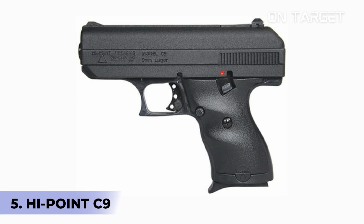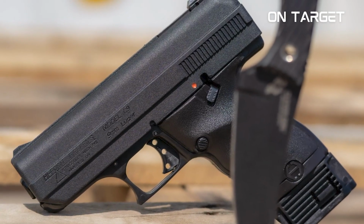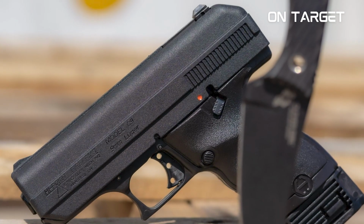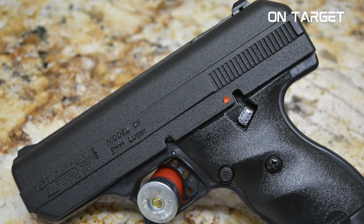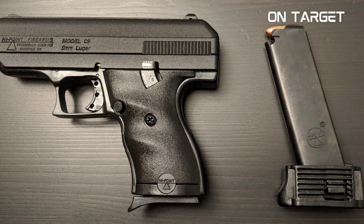Number 5. Highpoint C9. This list should start with the Highpoint C9. I would never complete this video without mentioning this handy handgun. This is a great pistol for those who no longer care about the appearance of the gun and instead focus on its quality and performance. For its price, the Highpoint C9 is certainly one of the most attractive choices for a self-defense gun.